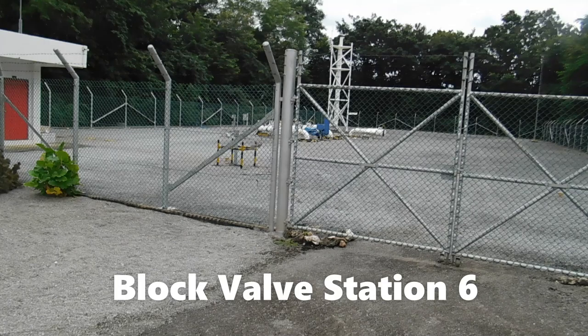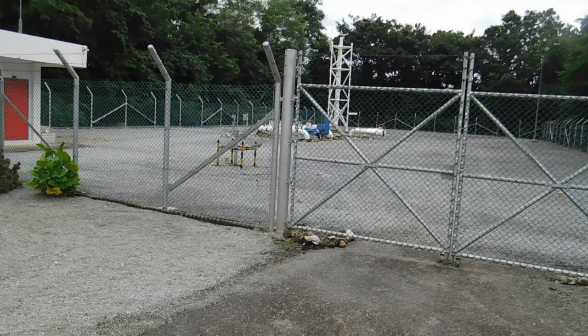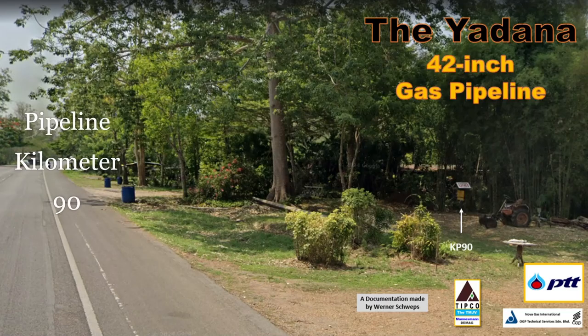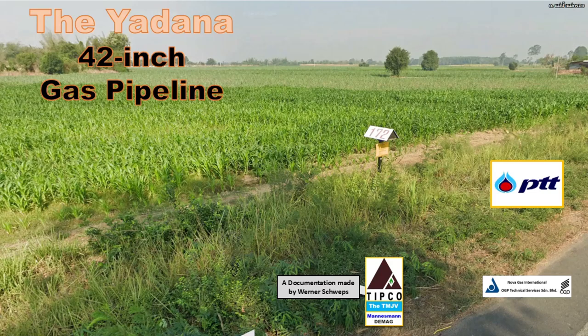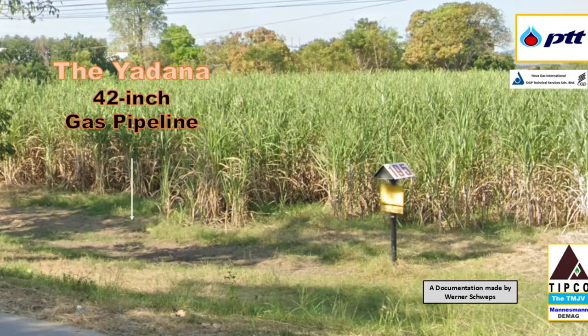6. Along the way, it passes Pipeline Kilometer 90, where several restaurants have been built close to the pipeline. One should remember that due to the safe characteristics of the gas pipeline system, after it was installed, shallow root crops such as rice, sugar cane, corn, etc. are allowed to grow above the pipeline and paddy stubble or corn cob can be burned.